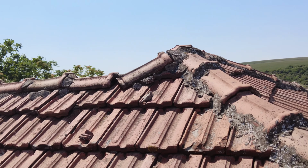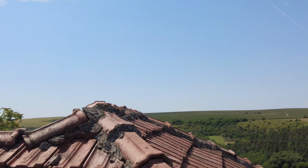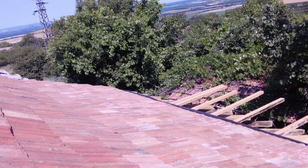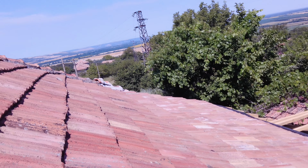My thanks to Terry for going up on the roof a second time, because this time we can really see the surrounding countryside and how well located this particular house is in the village.